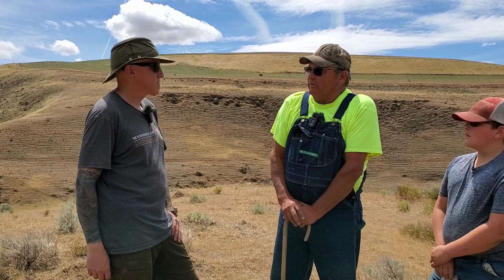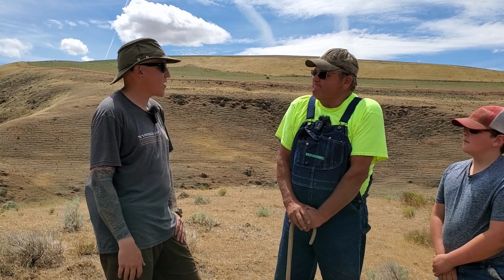Yes. Well, you got to remember, we're the second people to use this rock. The natives used this rock up to 15,000 years ago for their Columbia River gem points. Wow, it's quite the piece of history that you have here.